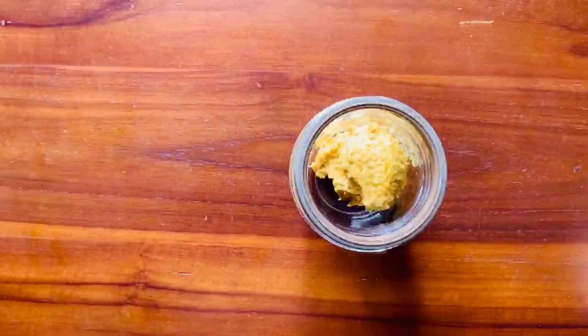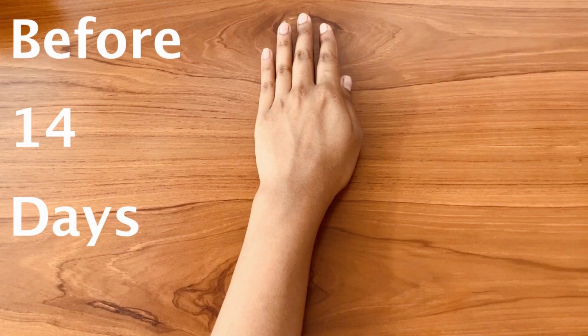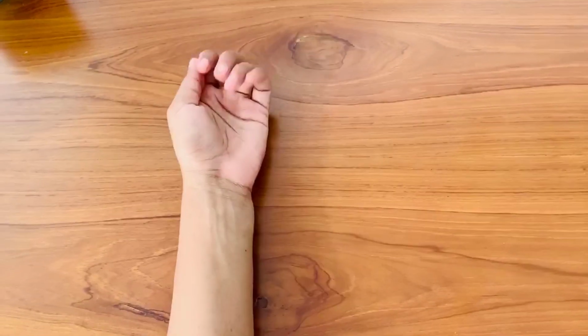Before we make it, I'll show you my real results. See my hand before 14 days. Now it has this color. Isn't this amazing?